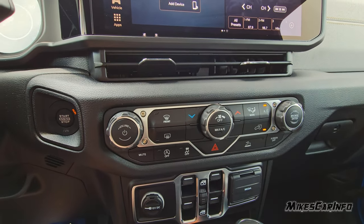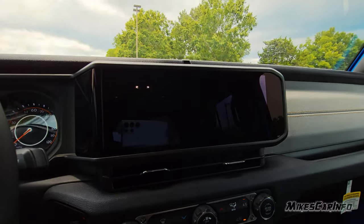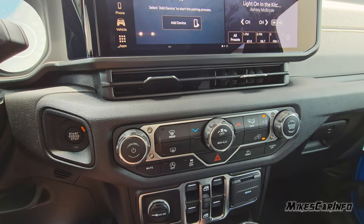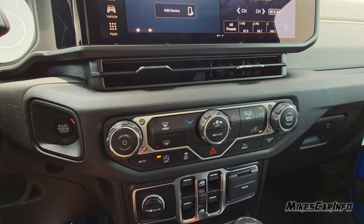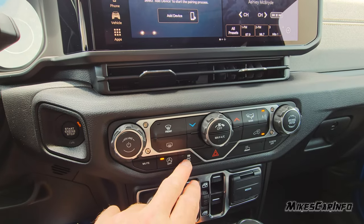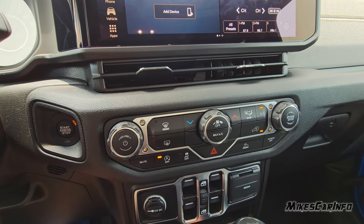You can mute the radio at any time. This is the turn it off. So you press that and it turns the screen off. If you just want to mute the radio, you can press that one. Stop start feature, I'd like to turn that off. So there's the off light. And then traction control is default on, and this is the off light. If you need to spin tires, you can turn that off.